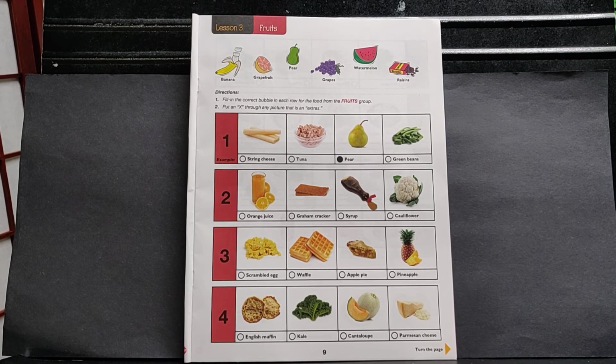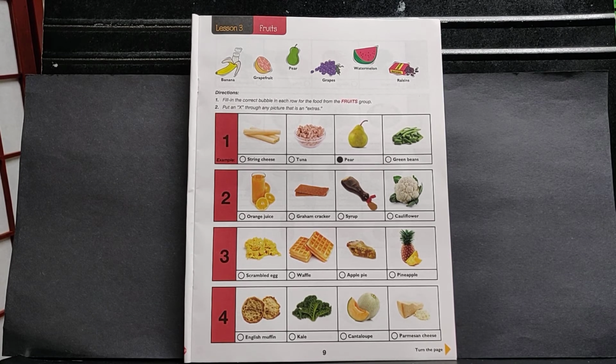On page 9, lesson 3 is all about fruits. They have a few examples at the top: banana, grapefruit, pear, grapes, watermelon, and raisins. And I also want to read a little bit of information to you about the importance of fruits. So here's what they say.